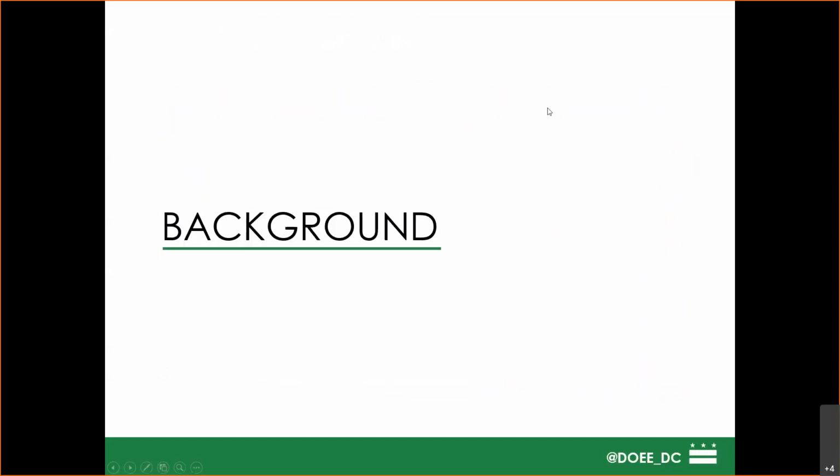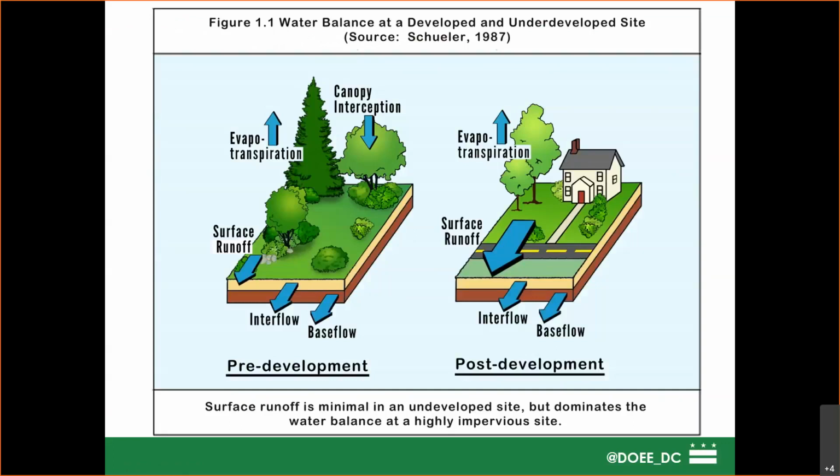But before we get into the details of the project, let's talk a little bit about the background of the work that we're doing. This image here is showing you water balance at a developed and underdeveloped site. What we're talking about here is pre-development and post-development. Just to give you an idea, before humans came and built their buildings and their homes and everything, the Earth's surface had tons of vegetation.